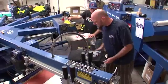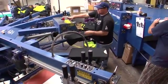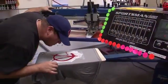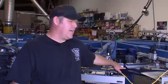Sporty. And this is a 2006. When I bought it, it had 2.7 million impressions on it. It works flawlessly, holds dead nuts registration. We've got a little over 3.5 million impressions on it now. And we've had it approximately 1.5 years.